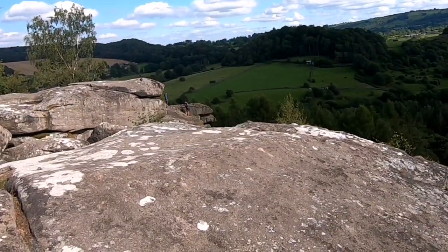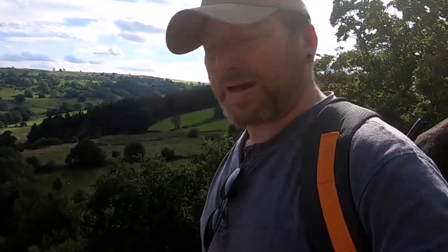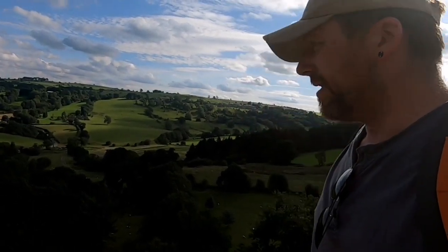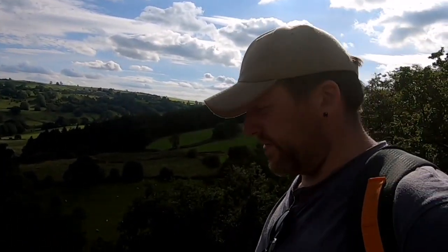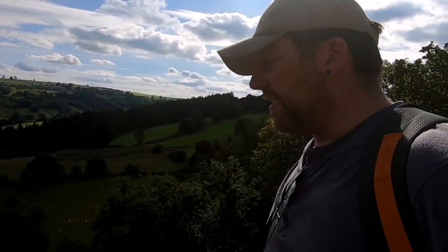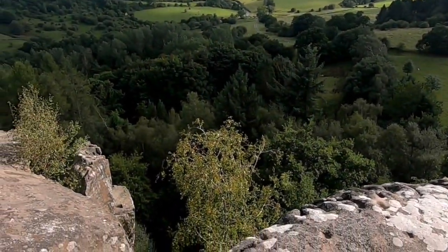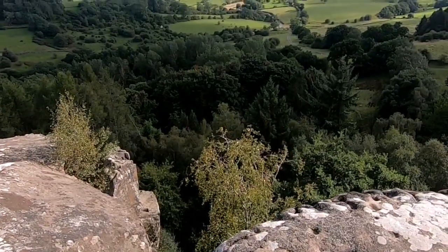Look at them. Mental. Absolutely mental. How can you gain pleasure from throwing yourself off the side of a cliff? Ooh. Oh. That's as close to the edge as I'm going. Terrified of heights. Let's see if we can find this cave.